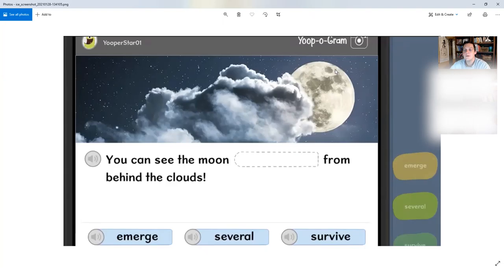How about this one? William. You can see the moon. I'm here. Now you can't see me? Now you can see me. The moon comes out from behind the clouds.